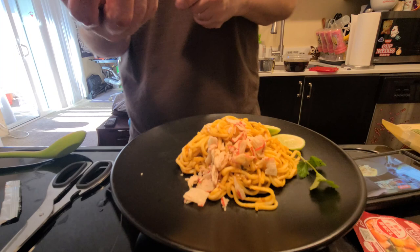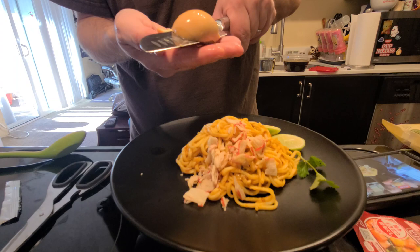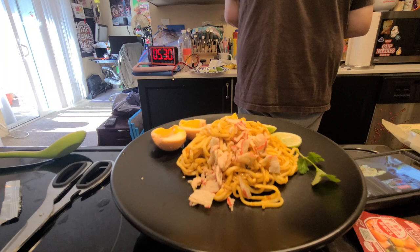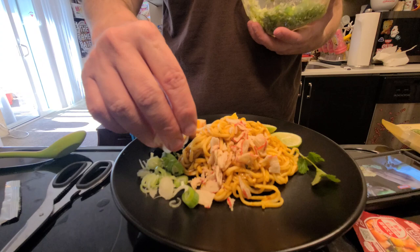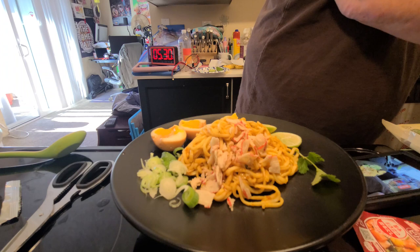Oh, wow. Oh, I made a mess. Something like that. Behaving well. I gotta say, that is a lovely noodle right there. And I'm gonna add some scallion right here. And more coriander. Kind of balance this out a little bit.